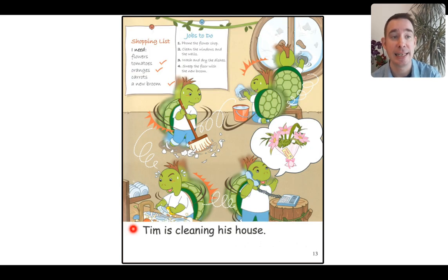Tim is cleaning his house. Well, if you're going to have someone come visit you, I think you should probably clean your house. Do you know all the things that Tim is doing to clean his house? He has a list here of things he needs to get and jobs to do. Do you ever do that at your house? I think you probably can.